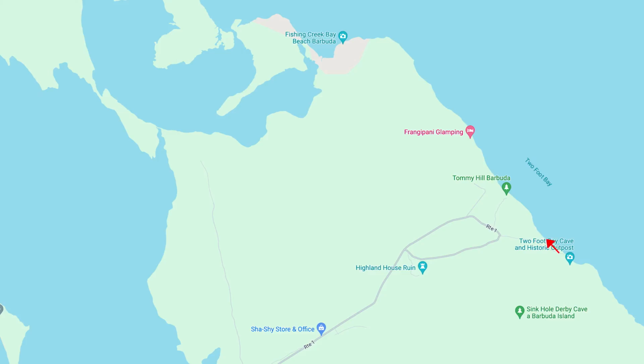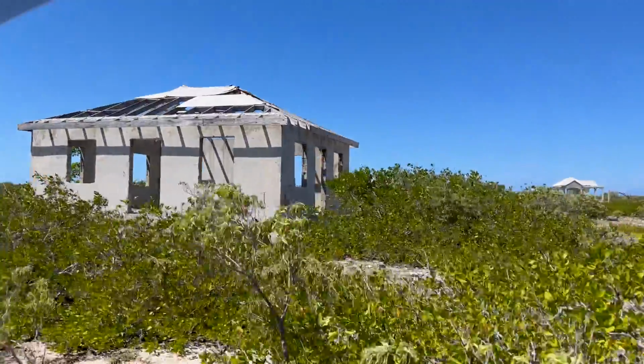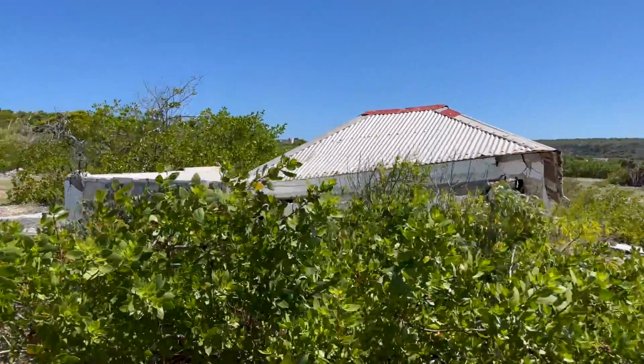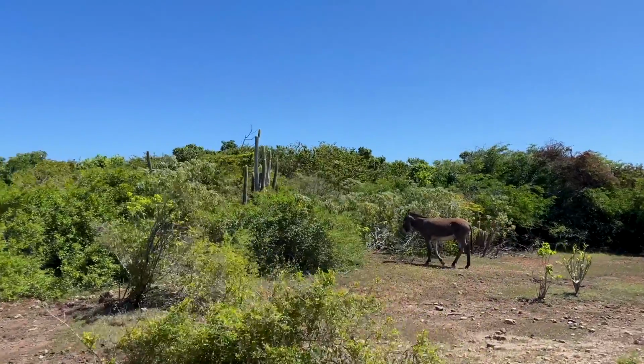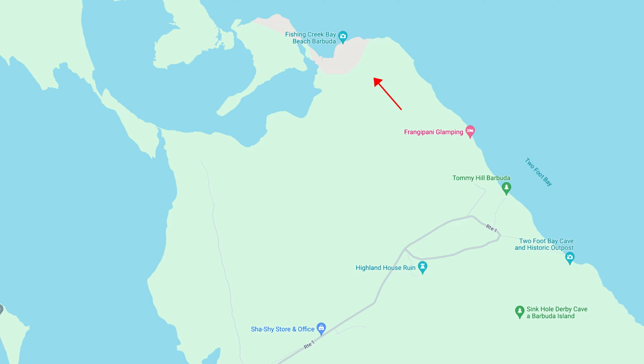If you continue further north from the caves, towards a point marked Tommy Hill Barbuda on Google Maps, you will not find much there. There's a huge beach, but lots of waves crashing, and a few of those abandoned buildings may be ruined by the hurricane. There's some trash there too, and some of the sargassum seaweed that tends to plague the Caribbean, so not a great beach for swimming. So a place worth definitely going is Fishing Creek Bay.